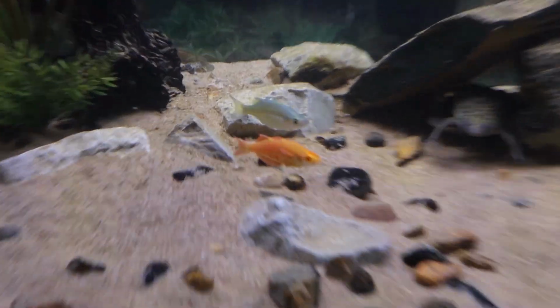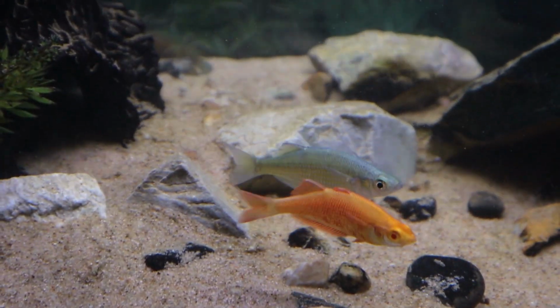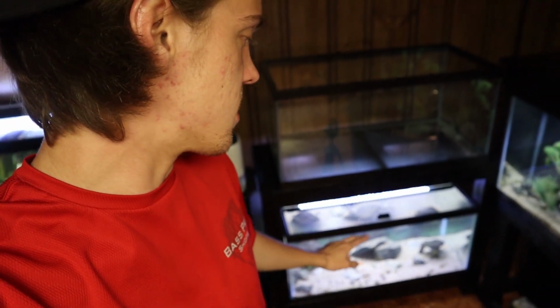That guy's super cool. And yeah, we're gonna check in on these guys tomorrow because their colors are going to be a lot brighter, especially those turquoise ones. They're all looking just a bit pale right now just because it's a whole new environment. So it'll be super cool to see how they look tomorrow and days after. I'll obviously keep you guys updated. We're gonna give them some time to get adjusted to this tank, and then we'll check in on them tomorrow.